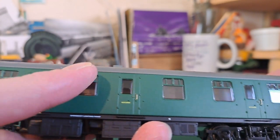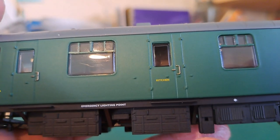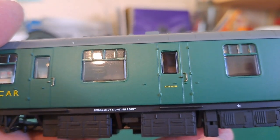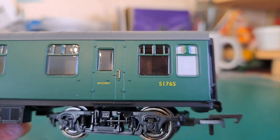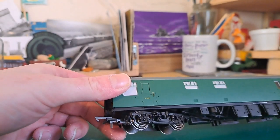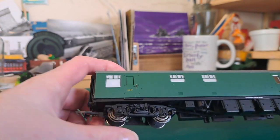It's this kitchen, which is quite cool, because normally, on the extra doors and things, you'd say, like, oh, it's a guard or whatever. But now we get kitchen. You can see there's an emergency lighting point, and then you've got kitchen again. It's a nice change, and I do like buffet cars. I think they're just such an interesting item of rolling stock to have in a train, because, you know, people need food, and I work in a kitchen.